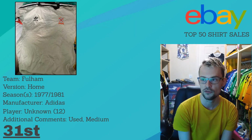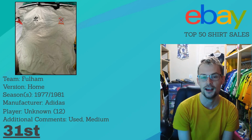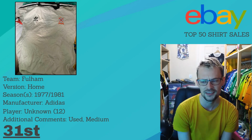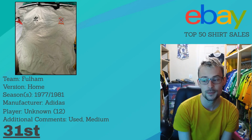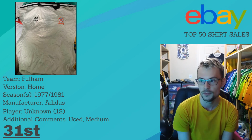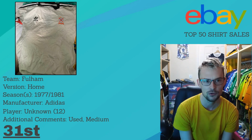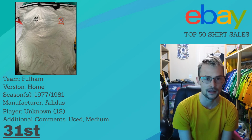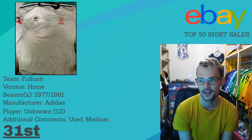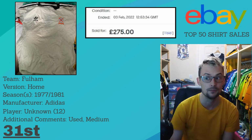Now we have Fulham, which is possibly the worst image I've ever seen on eBay. It's really bad. It's their home shirt from, I think it was 77-81. Adidas manufacturer. There was a number 12 on. Unknown player. Used medium. It could be player issue, match issue, I don't know. It's certainly from that period of time. Usually the number indicates that it's something like that. One person decided to bid, and they spent £275 on it, so who knows with this one.